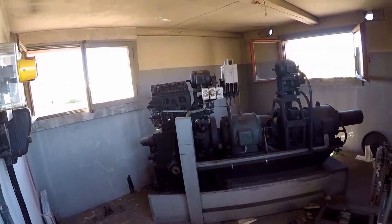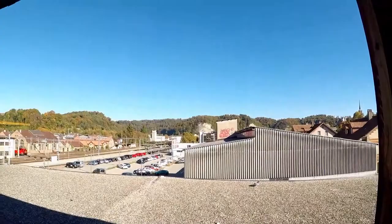I found another floor in the wooden structure. So I'm only gonna check it out real quick. Wow, this was worth it though. Because there's some machinery here. And there's a pretty good view. I don't want to be seen though. Beautiful weather.